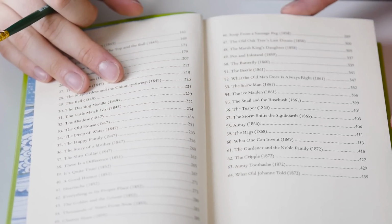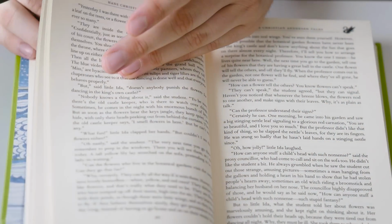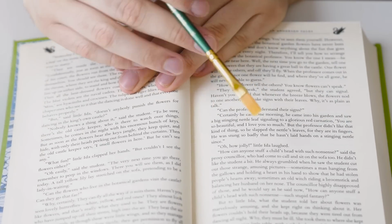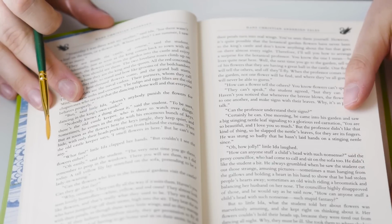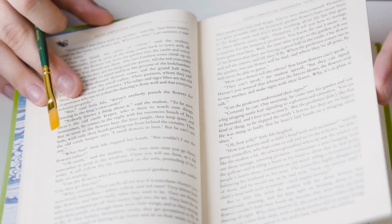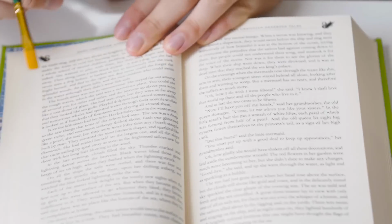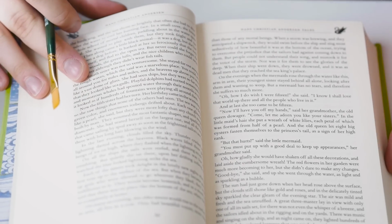Anyway, I haven't read most of these. My mom gave me this book, and she said that she read them, and she bought the book for me, so she decided to read one before she gave it to me, and she said that the translation was actually really bad. She didn't think it held up to the original Danish version that she read as a kid, but I guess it will never live up to the original.